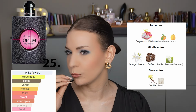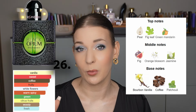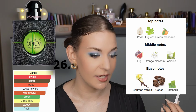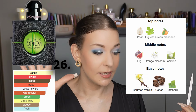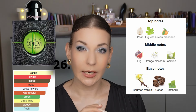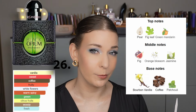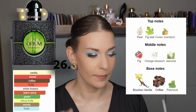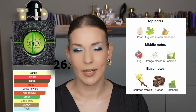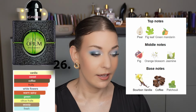This scent, perfect. One other fig scent that I know is the Illicit Green one. Usually it's overlooked and I don't know why, because it's the coffee, patchouli and the bourbon vanilla again, so the rummy vanilla. It's a really good base. If you like the coffee scent, it's a really good base because it lasts the longest. Then you got the orange blossom and jasmine, classic for the Black Opium or YSL even. And then you got the fig.